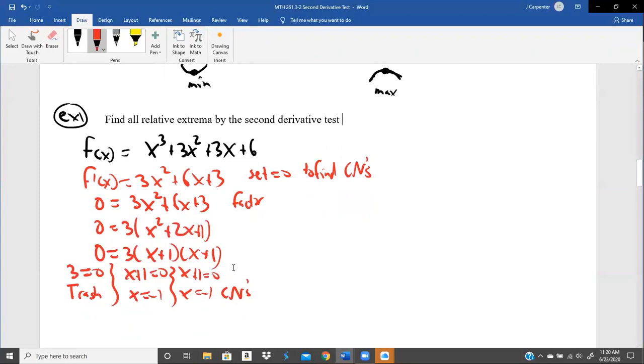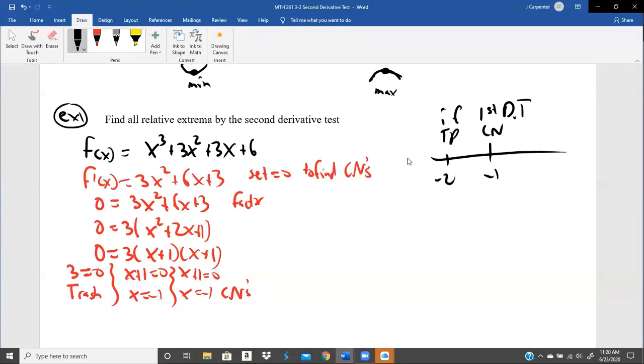I don't want to spoil too much though. So if this was the first derivative test, we only have the -1 up there. We draw a -1. So again, I'm going to write some stuff up and then erase it. If this was the first derivative test, we have our number line with the -1 as our critical number, and then we'd use -2 as a test point, and we'd use 0 as a test point. But we're not doing the first derivative test for now. We were told to do the second derivative test. So what that means is we need to erase all that.